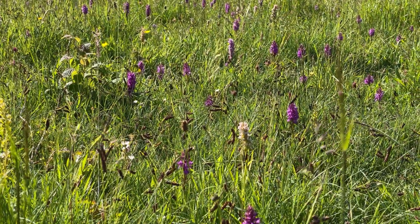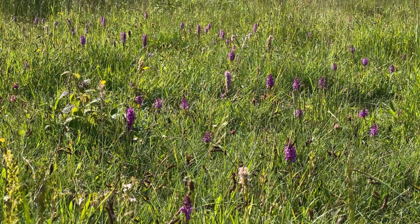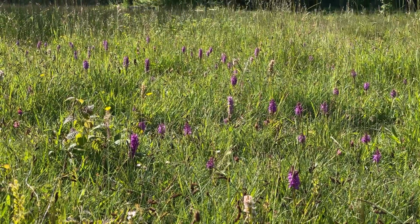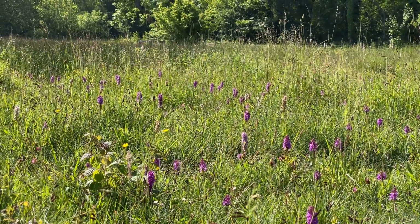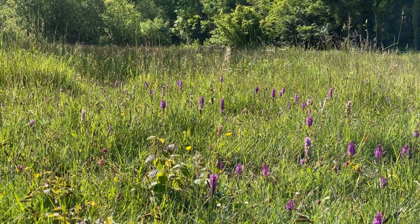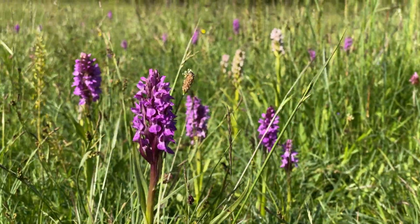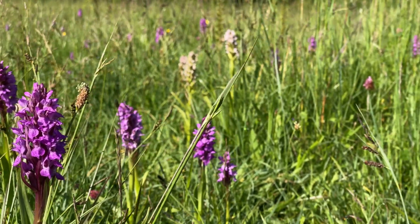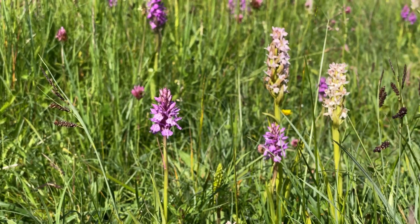Well, there was a shortage of numbers here last season, but not the case this year. Great numbers. Nearly all southern marsh, but still great to see. Southern marsh orchids and early marsh orchids as well.